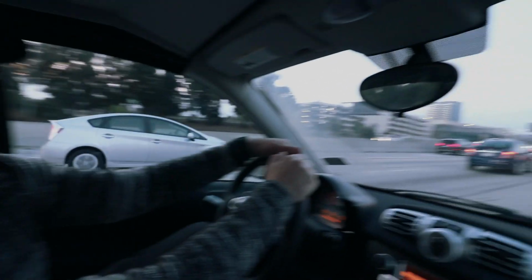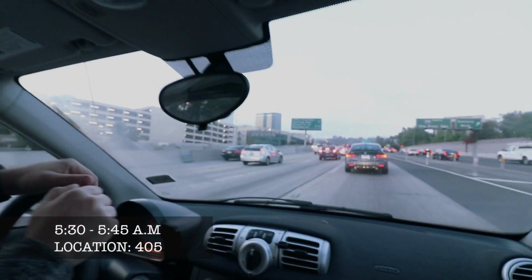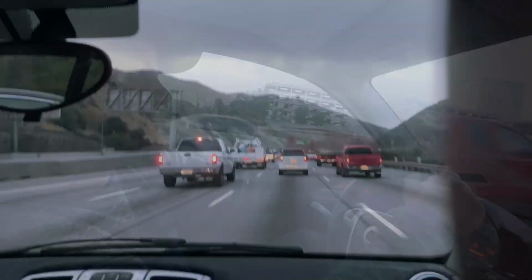So this is me on the road every day. Check out this traffic. It's the 405 at 5:30 in the morning, almost 5:45. This is as good as it gets, guys.